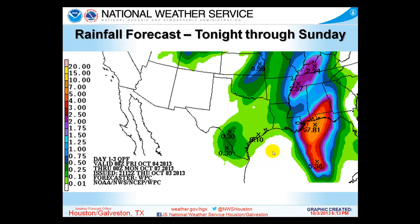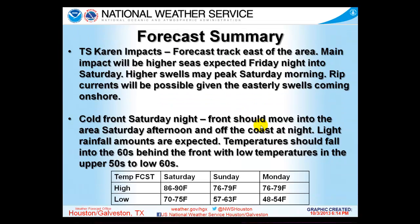This is the rainfall forecast for tonight through Sunday. You can see the expected rainfall with Tropical Storm Karen well off to the east. Over southeast Texas, just again a slight chance of rain with that cold front pushing through the area. Mainly a few scattered showers and thunderstorms during the afternoon and evening, but really not expecting too much.